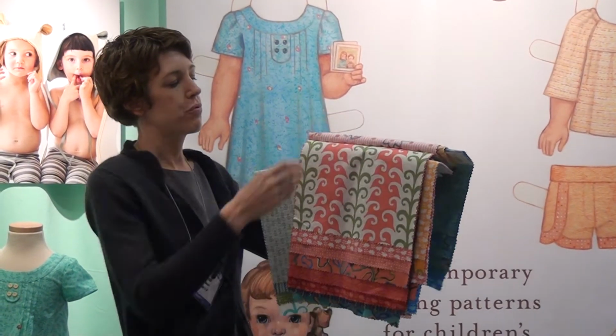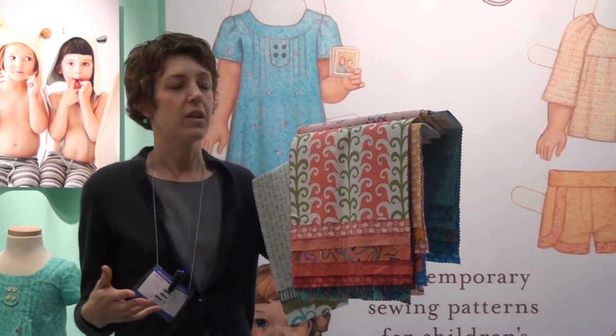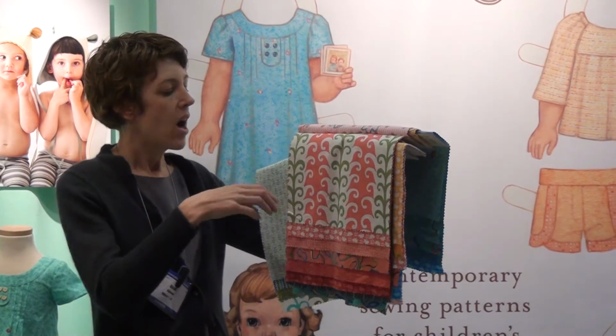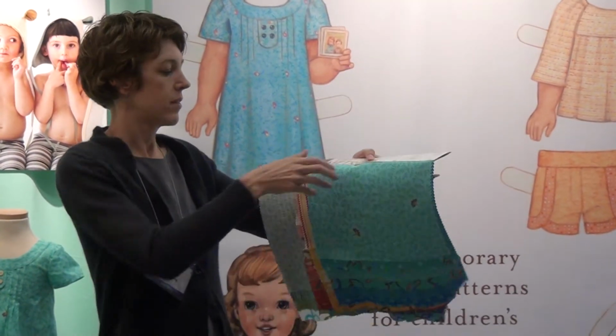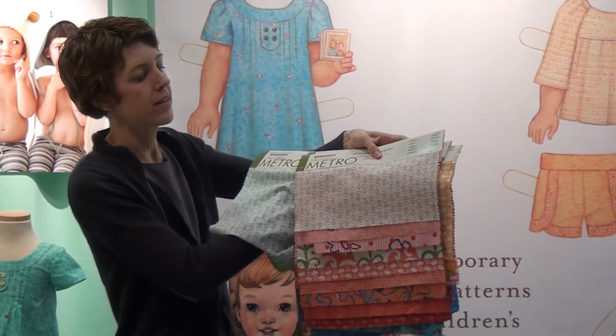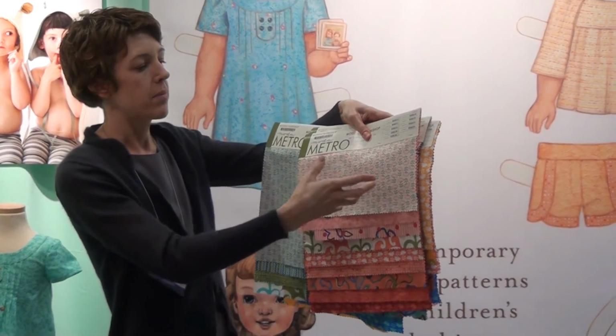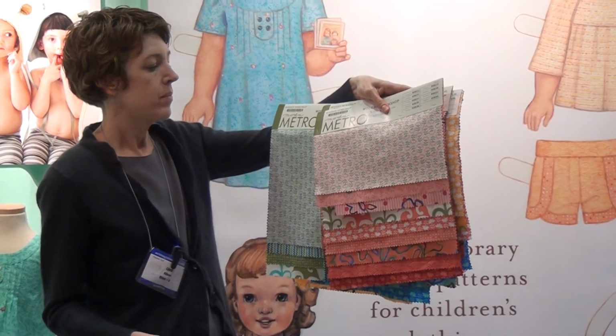And one of my favorite prints in the collection is this swirly feeling that again is very in keeping with the Wiener Werkstatt aesthetic. But we also brought in some smaller prints to the collection as well. This little ditzy floral that again really carries through that same theme, the same graphic elements.